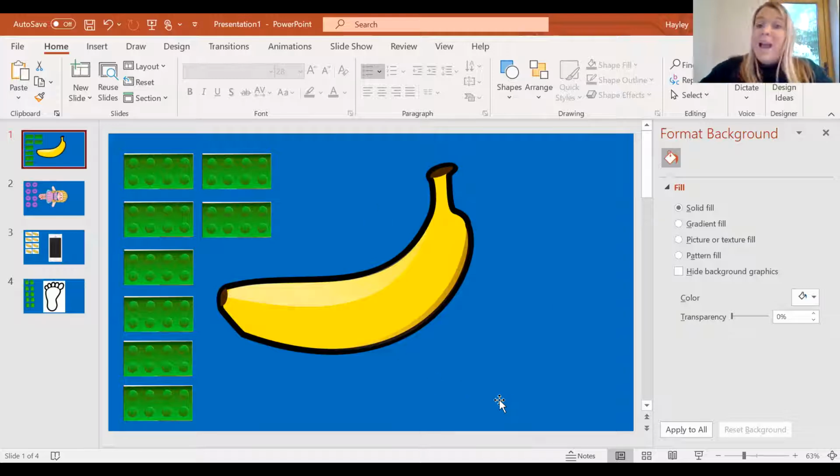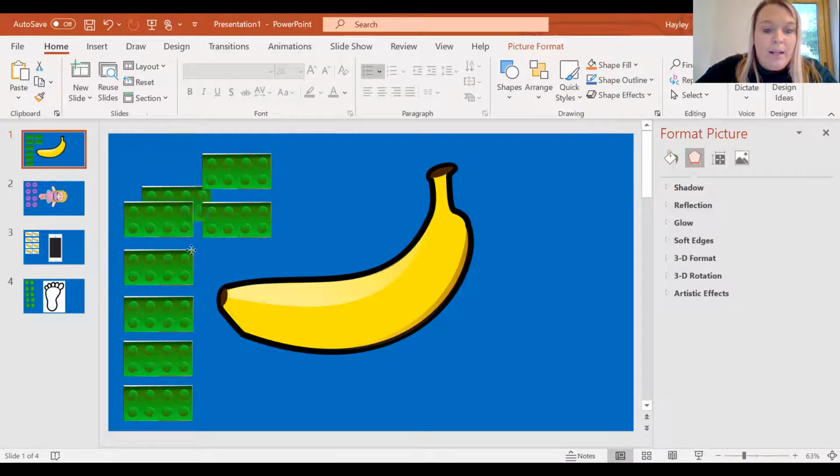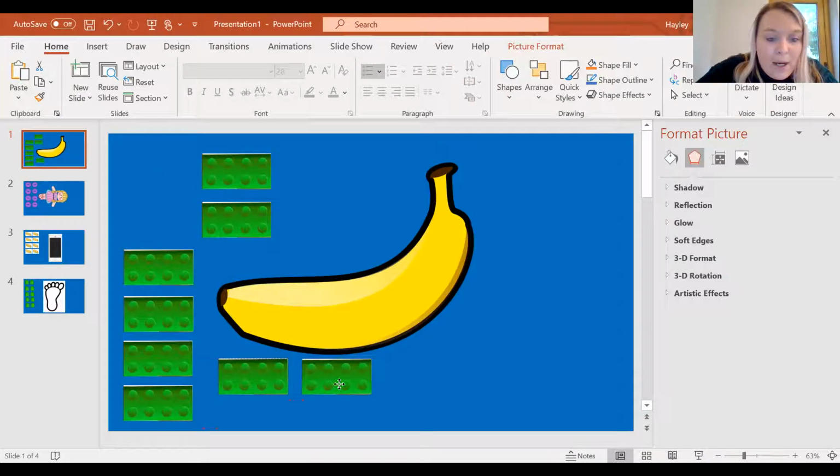So we're not measuring how tall the banana is. So we're not going to go up this way. Okay, if I had the banana here with me, I wouldn't be standing the banana up and counting upwards. I'm going to count across. So I'm going to move the Lego. So we've got 1. So I'm going to start at the edge. So can you see I'm starting right where the banana starts? And I'm going to put my Lego bricks right together.